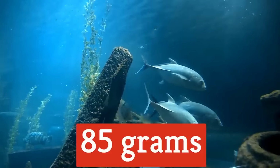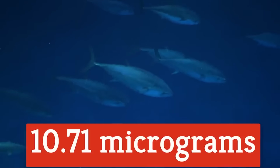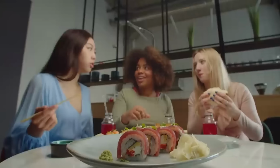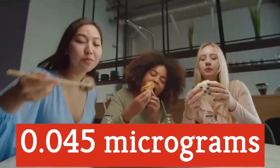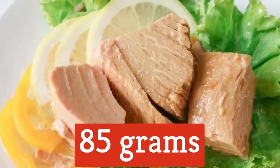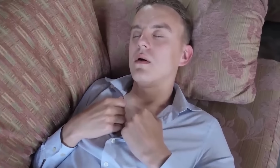For instance, 85 grams of light tuna can contain a mercury concentration of about 10.71 micrograms, while the same amount of albacore tuna can contain about 29.75 micrograms. Given that the EPA advises that you only consume a maximum of 0.045 micrograms of mercury per pound of body weight in a day, according to Healthline, one 85-gram serving of albacore tuna contains a serious dose of the stuff. Consuming more of this toxin than your body can handle will potentially result in mercury poisoning.